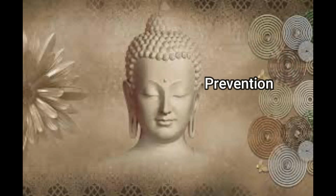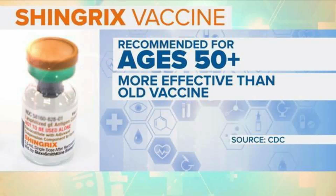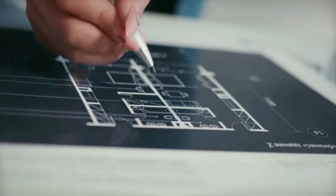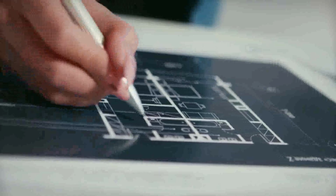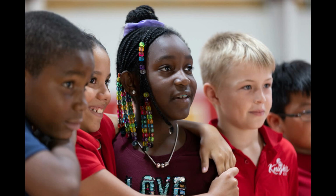Prevention. Protect yourself with the vaccine. CDC recommends 2 doses of recombinant zoster vaccine, Shingrix, to prevent shingles and related complications in adults 50 years and older. Shingrix is also recommended for adults 19 years and older who have weakened immune systems because of disease or therapy. If you have shingles, protect others.